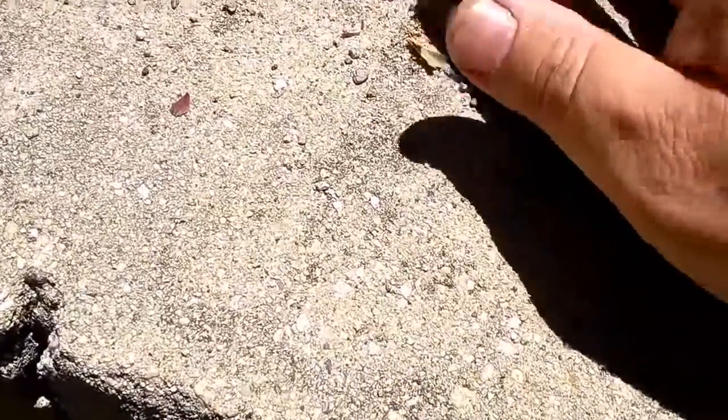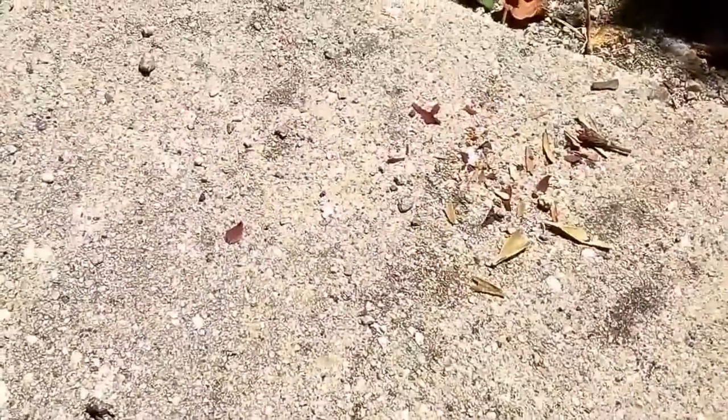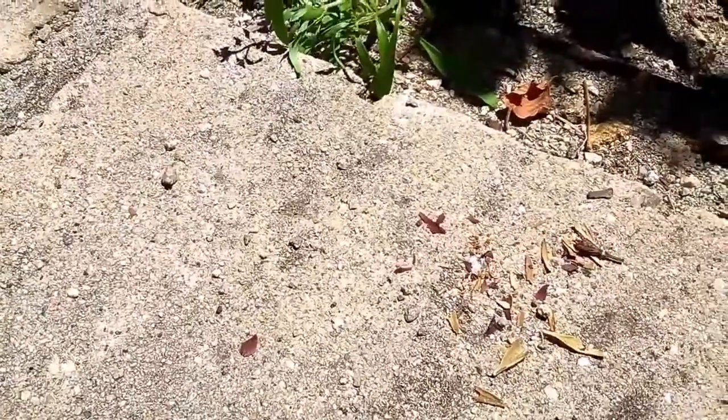Well, that didn't turn into much. I guess that wasn't actually a seed pod from that. That looks like a different seed pod, so I'm going to sweep that up before it ends up growing something else.